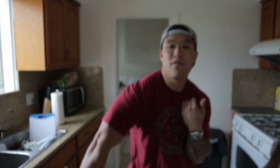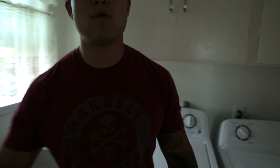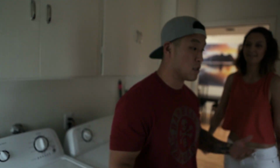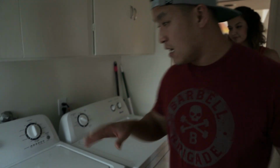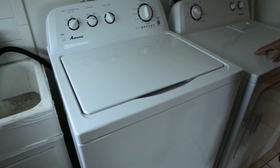Moving over, one of my favorite things of this house is that it has an indoor laundry unit, because unlike our old place, we had outdoor laundry, so when it was raining like this, it'd be a pain in the ass to do laundry because all your clothes would be getting wet and you'd be getting wet and it'd just be this whole big mess. Sucks. I love having indoor laundry.